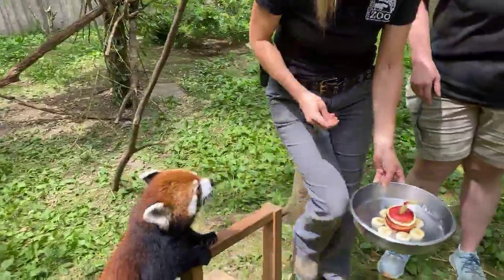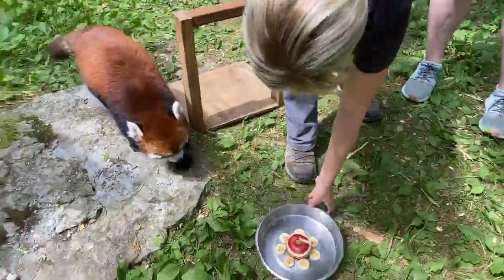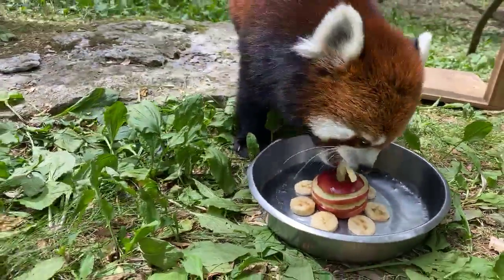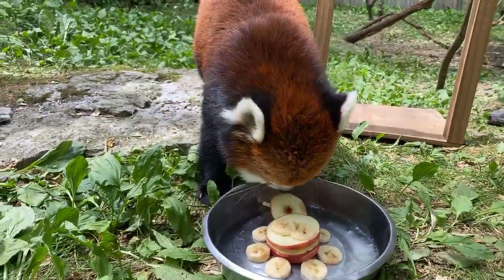Birthday cake. Yeah, we have a little birthday cake for Lynn. She's 7. Happy birthday, lady. Oh, and there she is. So she's the first one in. Happy birthday, Lynn.